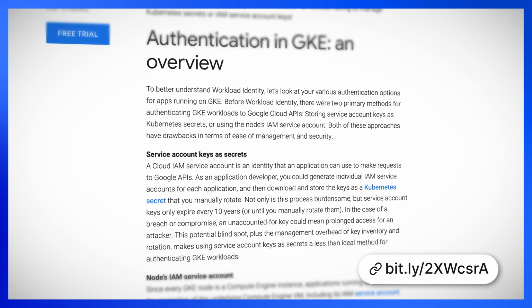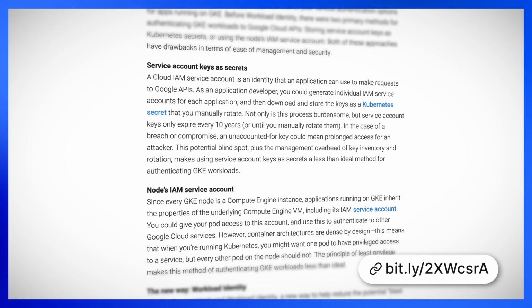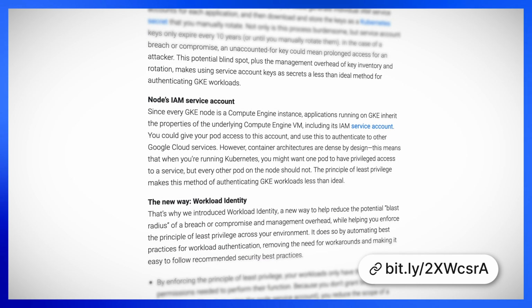And when using the node's IAM service account, the density of container architectures allows too many pods a level of access you wouldn't ideally give. Workload Identity has been introduced as a way to help minimize the scope of a potential breach or compromise, while helping to enforce the principle of least privilege across your environment. Currently in beta, Workload Identity creates a relationship between Kubernetes and Cloud IAM service accounts. So you can use your Kubernetes native concepts to define which workloads run as which identities. You can then permit your workloads to automatically access other Google Cloud services, all without having to manage Kubernetes secrets or IAM service account keys.